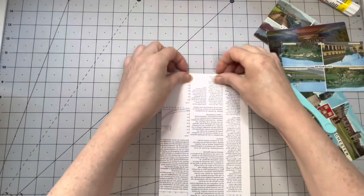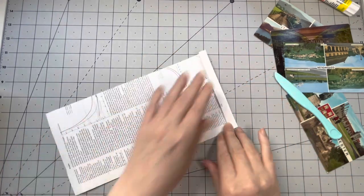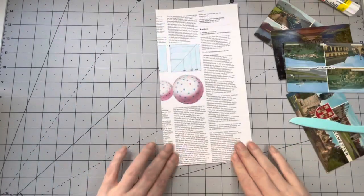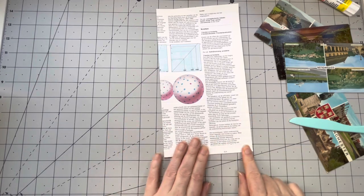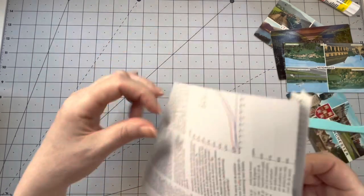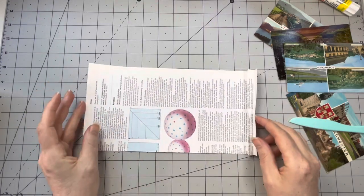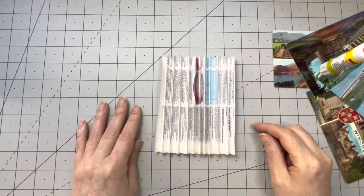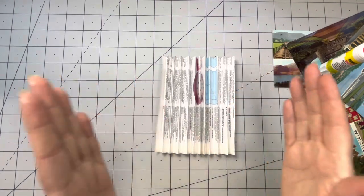Then you flip it over and fold it on the score the other way. Flipping it over again and folding it again, so you end up with a harmonica type of thing. I'm going to do that off camera because it's boring, so I'll be right back. Now we have a sort of accordion zigzag thingy. I also want to glue part of it down.